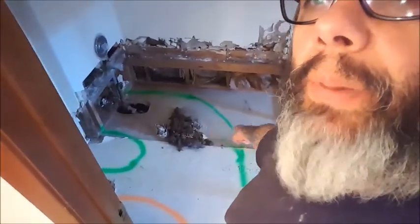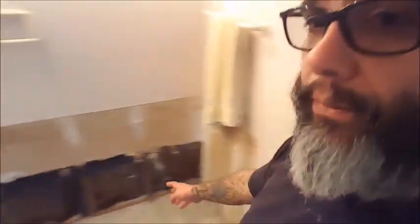So what we're going to end up doing is, this is where the tub was, right here, that we had to break out. And then the toilet. We're going to replace the toilet, but we're going to do it where the tub is. And then right about where that pile of debris is, we're putting in a pocket door so we have a private toilet room. Then we're going to have a vanity, and then a shower.